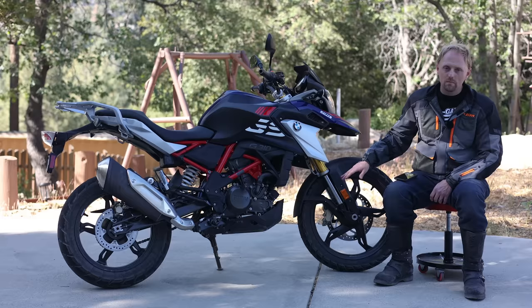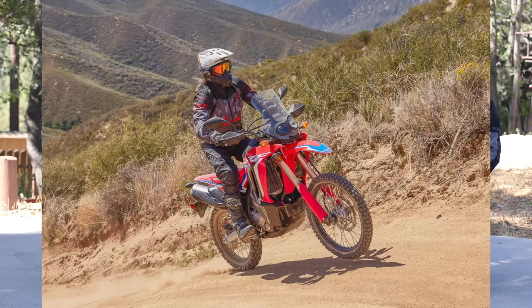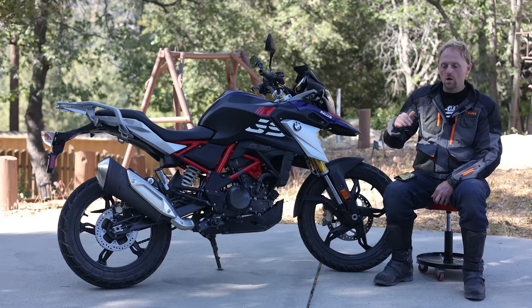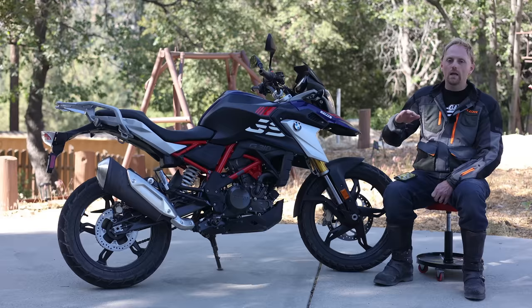What about Honda's CRF 300L Rally? That bike is very, very high off the ground, with a very tall seat height and much longer suspension travel, although the suspension is extremely soft on that bike. It's more of a big, tall dual sport bike than an adventure bike. So it's more aimed at off-road riding with that cool rally styling.